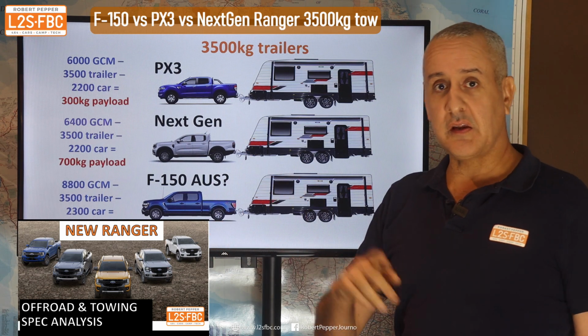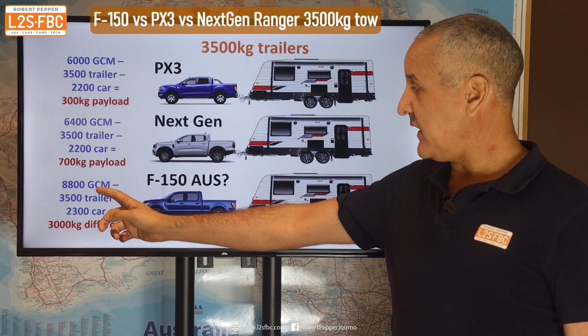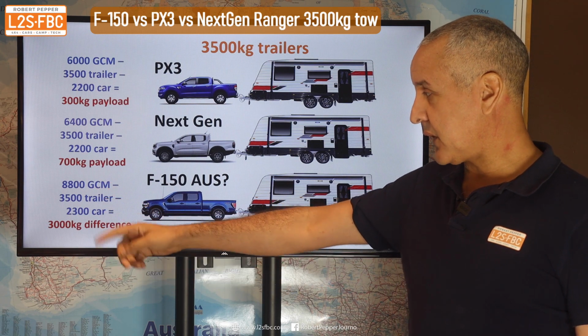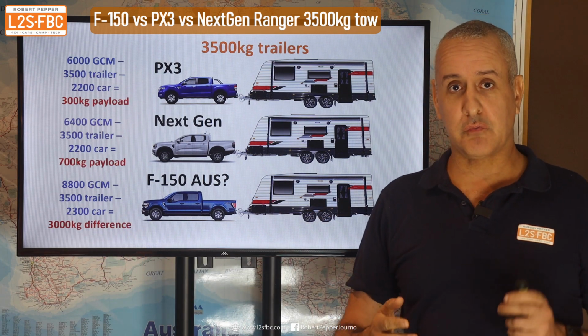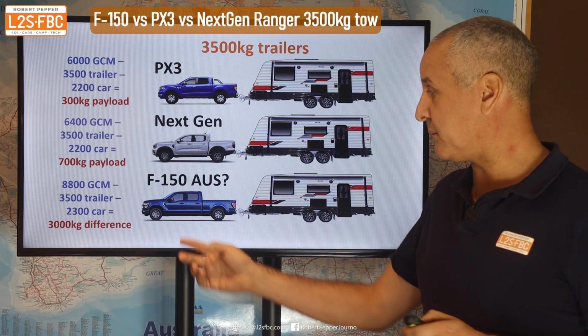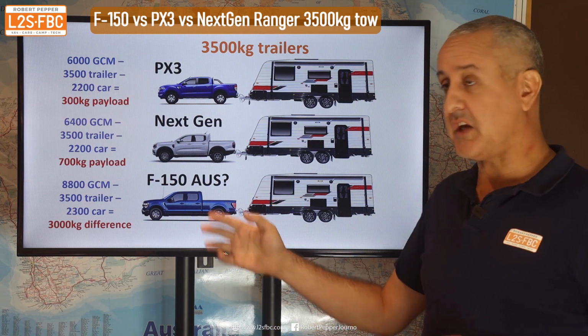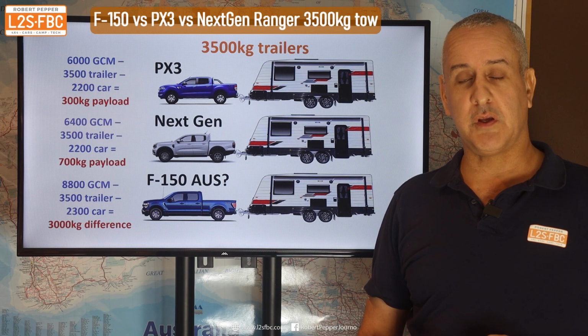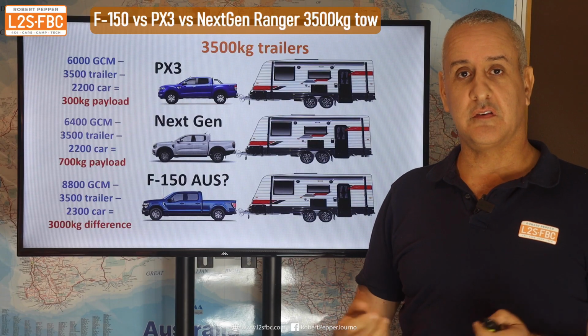Now, if we take the figures I found on Ford.com and translate them over, we've got an 8800 GCM minus 3500 trailer. I'm going to call it 2300 for the car. That's a 3000 kilogram difference. And that's not payload, because obviously you can't put 3 tons of payload in this, but it means that you're not limited by GCM. The GCM is so high, so I wouldn't be at all surprised if Ford pulled that down or said you can only tow to the maximum 8,000 if it's a fifth wheeler or something like that as well. Again, this is a speculatory video.